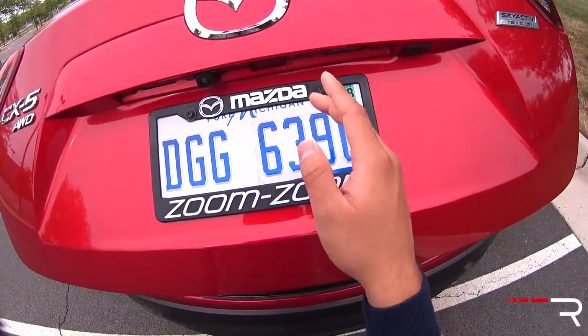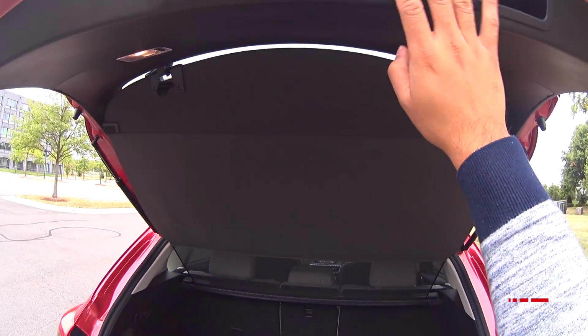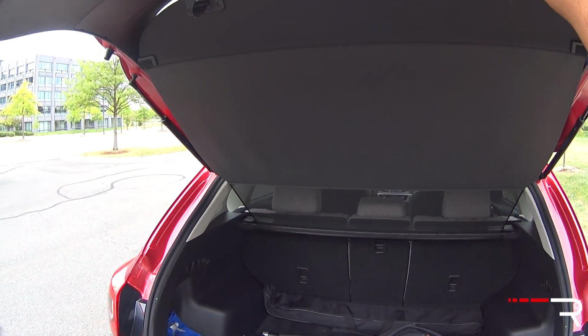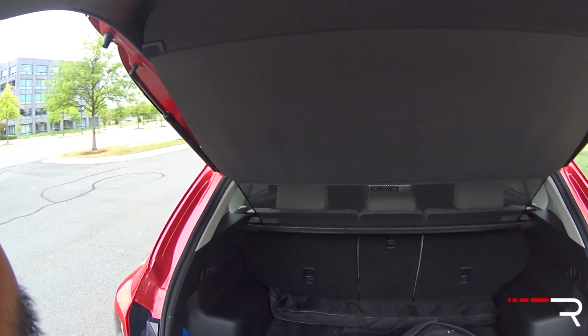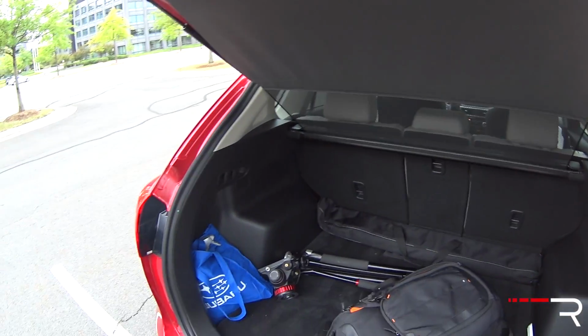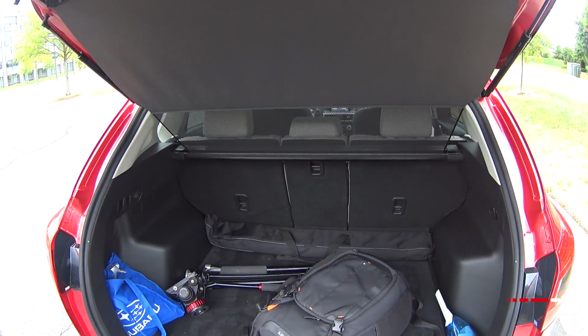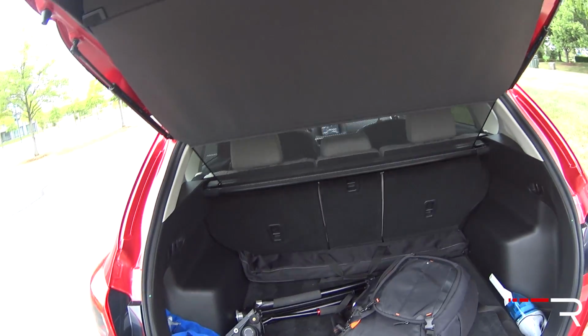Now, one thing the CX-5 is missing versus some of its competitors is a power tailgate. There is no power tailgate option on this vehicle, even though my fully loaded model doesn't have it. Now, you can see here the cargo area is very nice. There's about 35 cubic feet of space. When you fold those seats down, you'll get about 68 cubic feet of space, which is on par for most of the competitors in the class.